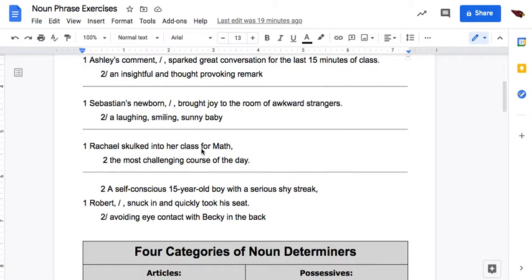Rachel skulked into her math class. Oh, sorry. Rachel skulked into her class for math, the most challenging course of the day. And you can see this one's a little bit different where we get, here's the noun determiner. It's on the list. It's one of the most common ones. Most challenging are the modifiers, and course is the noun that renames math. But you can see that I told you before that you can stray from the formula a little bit, and here we've added a short phrase to the backside of the noun.